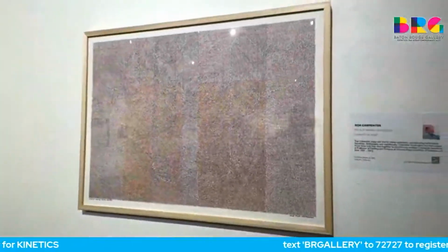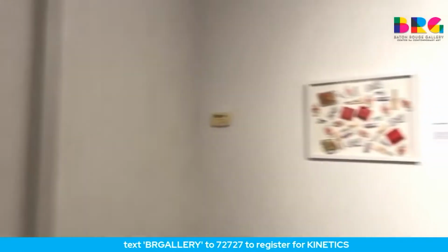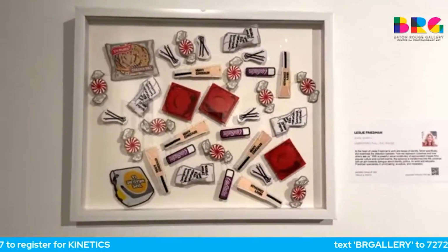Next up is Rob Carpenter. Some of these works, I feel like you have to get in close. Otherwise, they won't make any sense. Visit the gallery before the 18th. You can get real close. Leslie Friedman, this is Purse Swatch 1.